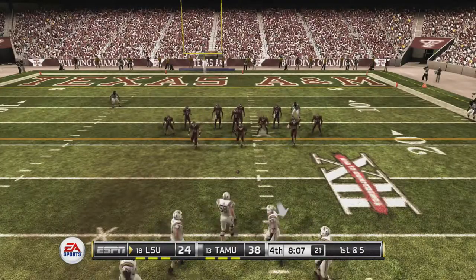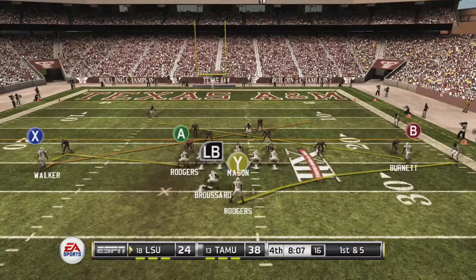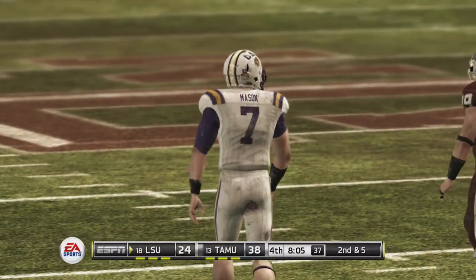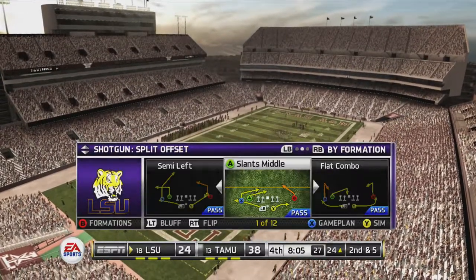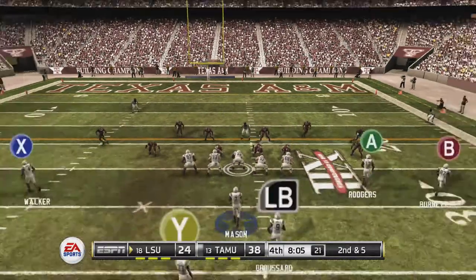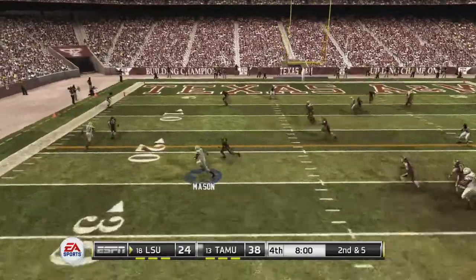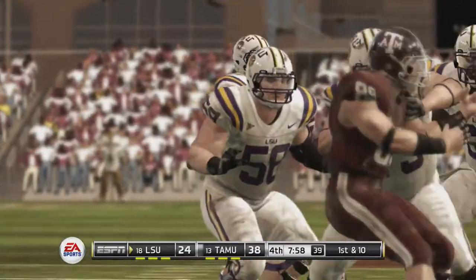Good situation for the offense here now as they have first and 5. Throws to the back. Oh, he dropped it. It's second and 5 here. Ball on the 24-yard line. Mason, back to throw. He's under pressure. He gets hit out of bounds at the 14-yard line. He made a real nice play on that one.